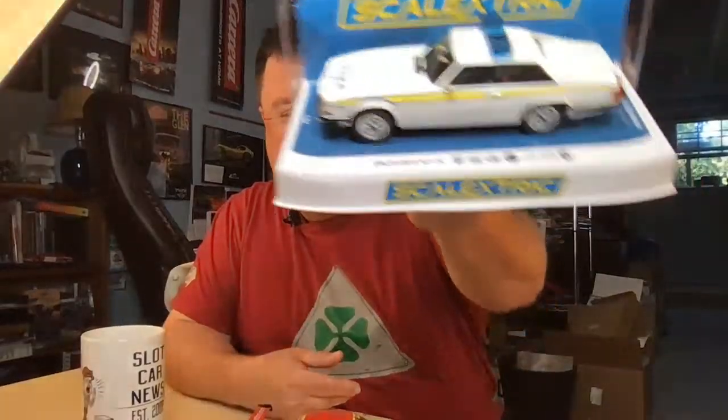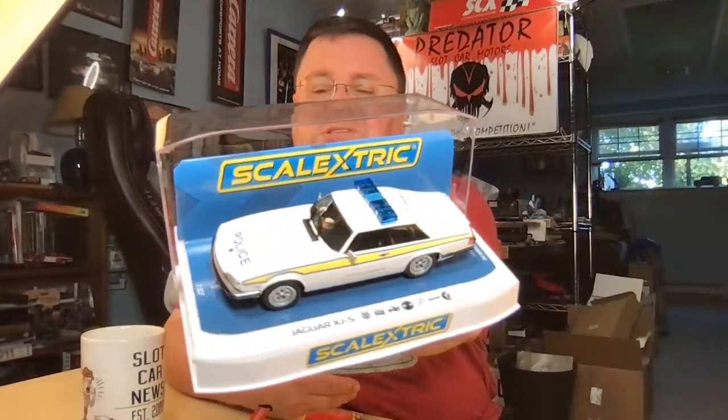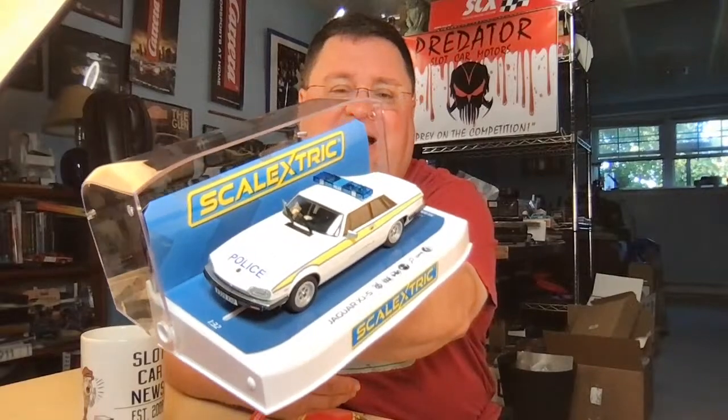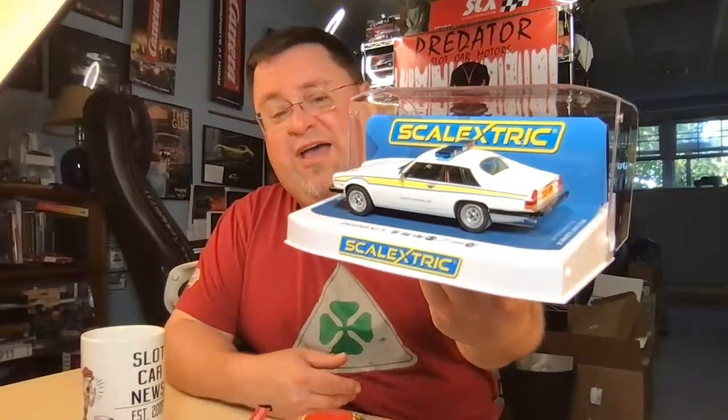Yeah, so let's talk a little about some other cars that showed up recently here. New Skelectric stuff that basically just showed up, and some of you all might have the stuff already. And if you do, let me know what you think of it. The police car, the Jag police car, looks really good. I have not had it on the track yet. I'm sure it's going to handle okay.